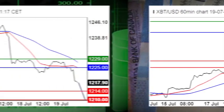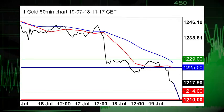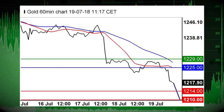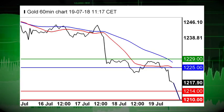And in precious metals, gold sees the downside prevail, and that's in focus. Gold remaining on the downside, capped by its declining moving averages. Short positions below 12.25 are favored, with targets at 12.14 and 12.10 an extension. And lastly, silver sees the downside prevail.